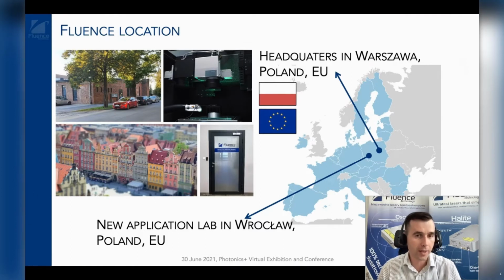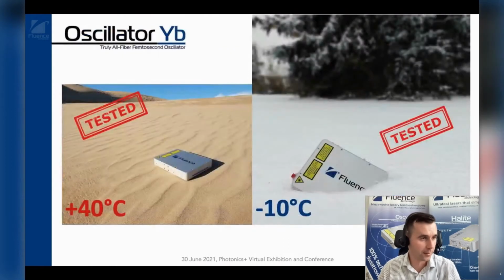In Wrocław we have this micromachining station where we can test different applications using different methods like ablation, cutting and much more. It's also a place where we can characterize what we've done and show our customers what can be done with femtosecond lasers.